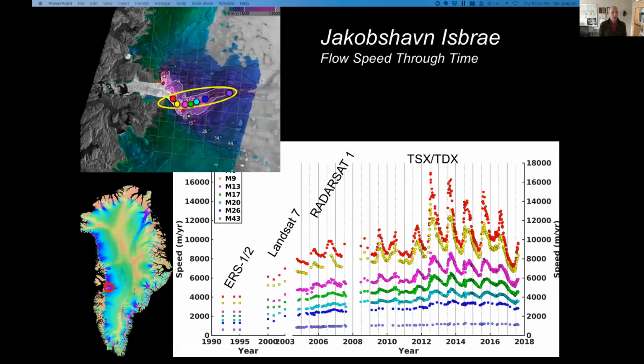The reason we need time series of glacier speeds, Jakobshavn Isbrae is a good example. When I started out, textbooks talked about glaciers changing on scales of centuries, millennia, and we see that they actually change far more rapidly. We started out with some ERS data when we were lucky to have one measurement in a particular year, or there were many years we had no measurements. And the glacier was moving at about 4,000 meters a year.